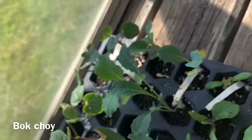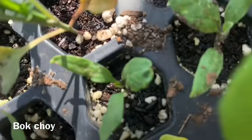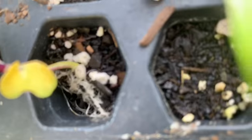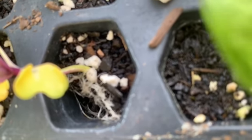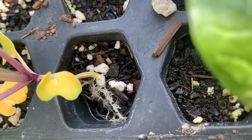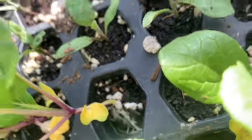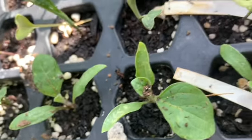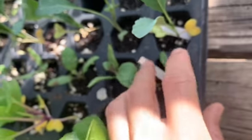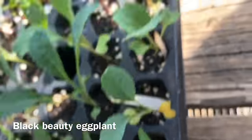Some bok choy. I don't know how well that's gonna do because it's starting to get hot. But look at the roots on top of that thing. Yeah, let me show you the roots on top of that. How'd I get there? Interesting. Eggplant?